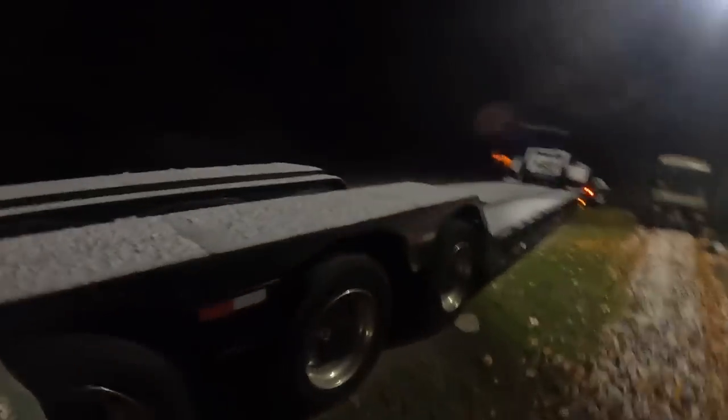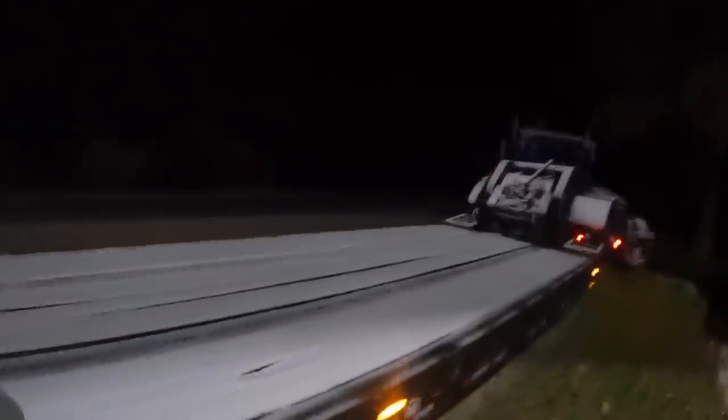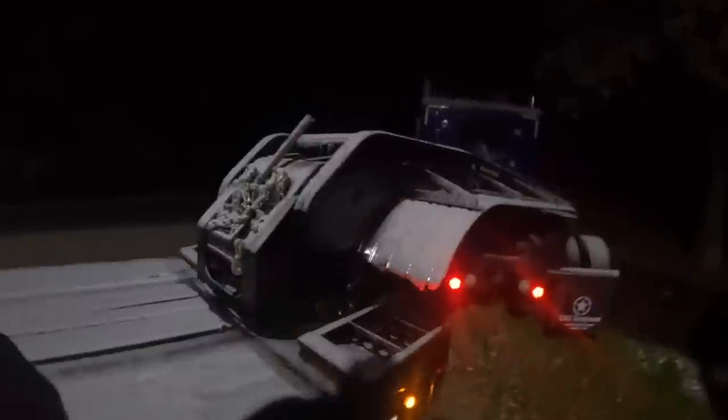Yeah, we're going down to Kentucky today to pick up a pretty big load. You guys have to hang around and see what we're picking up. We've got some permits ordered for it. Checking all the lights out. Snow is crazy.